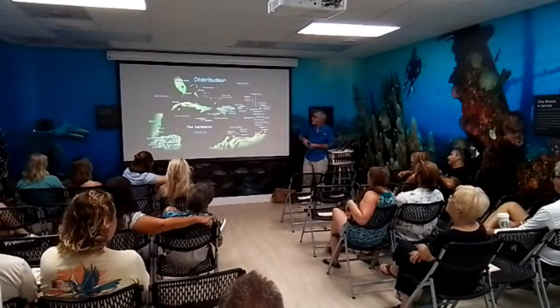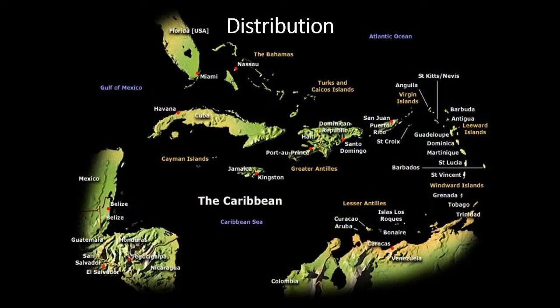Back to lobster distribution. Lobsters are throughout the Caribbean. These little stars are the main population areas. The Grand Bahama Bank is responsible for about 25% of the landings. The Isle of Youth down there in Cuba, that whole area is a huge shallow area. Just look at the size of these areas compared to Florida. There's a lot more water down there.